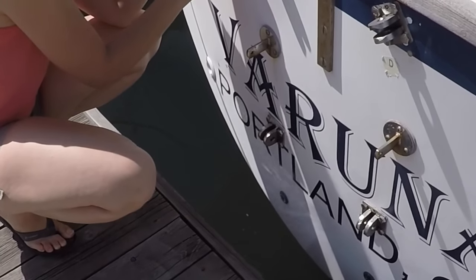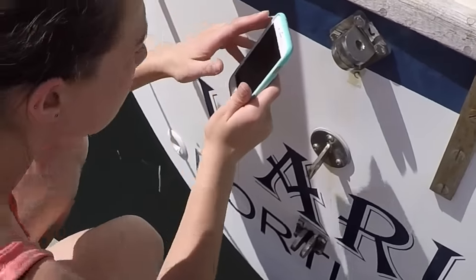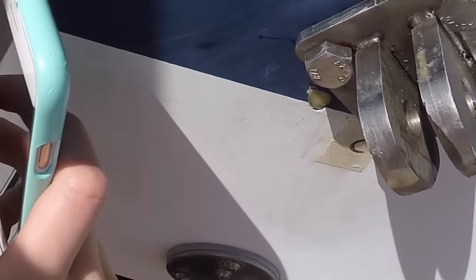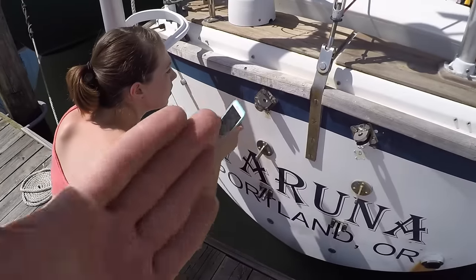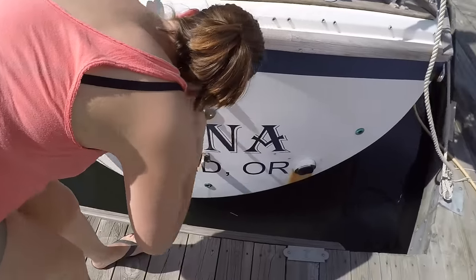Hillary's here taking pictures to see if we need to shim these at all. There's this one maybe. Real minor gaps behind these. So there's definitely more on that side than on the starboard. Yeah, I think you're right. The starboard side, I don't see anything on that at all. We may just shim it so we don't get any kind of movement working against it.